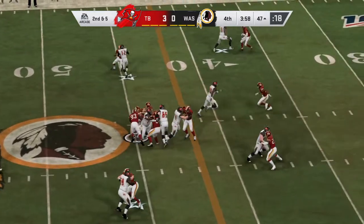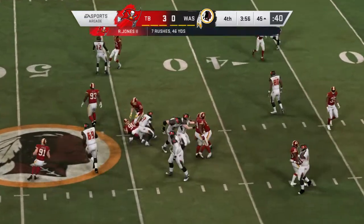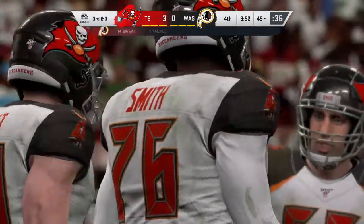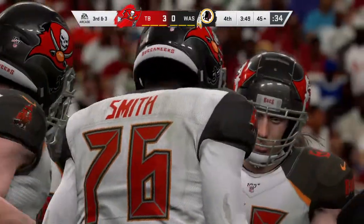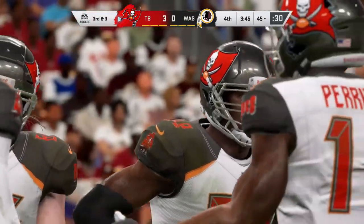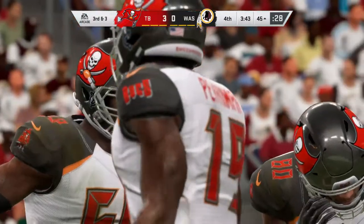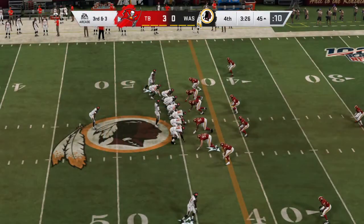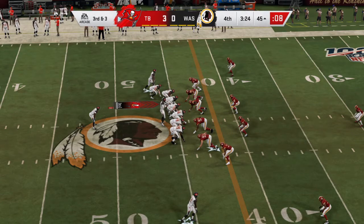On second down, it's Jones. It'll be a pickup of a couple, and it leaves him with a 3rd and 3. 2-yard gain on the play. And it's 3rd down. As big of a play as we've had in this one so far. This is 3rd and 3.